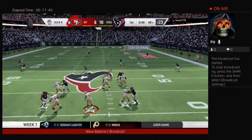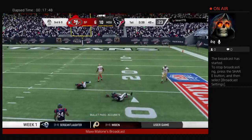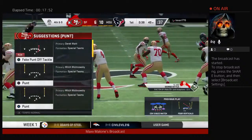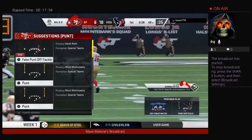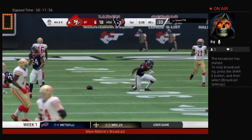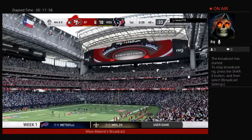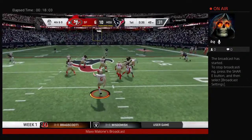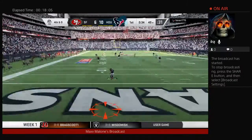A shotgun snap for Watson. Incomplete. He had his hands on it but couldn't pick it. But it's now 4th down. Well, you've got a receiver here who's got 1 touchdown already in this first quarter, and they were trying to double his pleasure there, wanting to continue to go to the guy who's already gotten into the end zone. But good coverage to make sure that this time it fell incomplete.